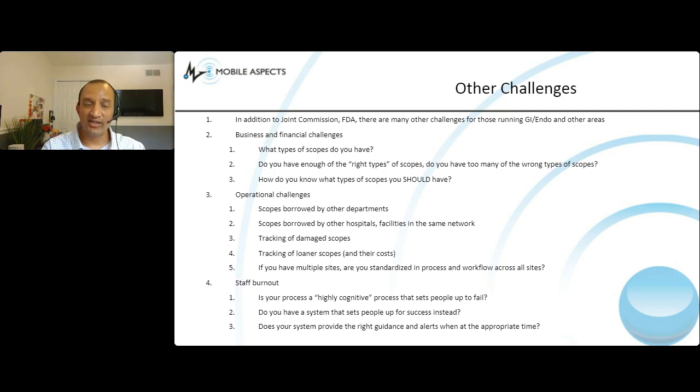Do you have the right type of scopes, the right model of scopes? Do you have too many of the wrong type of scopes and not enough of the right type of scopes? These are the other business and financial challenges that are really happening. Do you know what types of scopes you should have? Or is it just, well, this is just sort of what we've bought over the years and this is what we have and we're dealing with it?